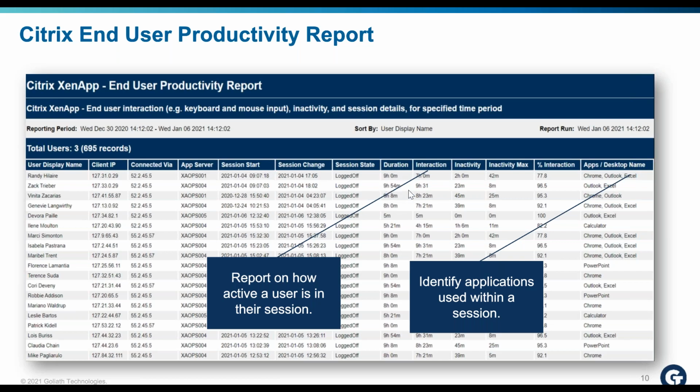And then on the right side, here's the really deep information that this customer wanted. They saw duration, they saw interaction, so the amount of time this user was interacting or being productive within their session, inactivity, so the time that they were inactive. So this is different than that Citrix state designation. This is a true representation of interaction versus inactivity.